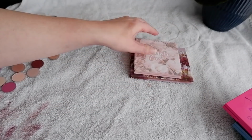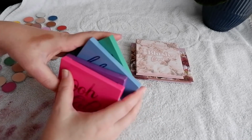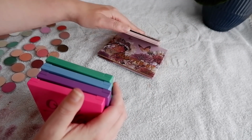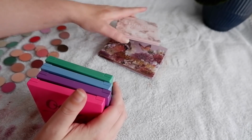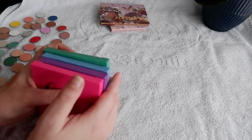So we got rid of everything in the Flutterby and the Blush Crush. So those 2 palettes, I am going to keep the packaging, like I said, to depot my Stone Cold Fox into once I get around to that, because I do really like the packaging of these. I just wanted to reuse those other ones first.